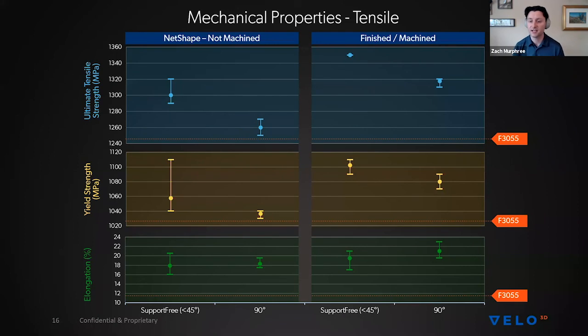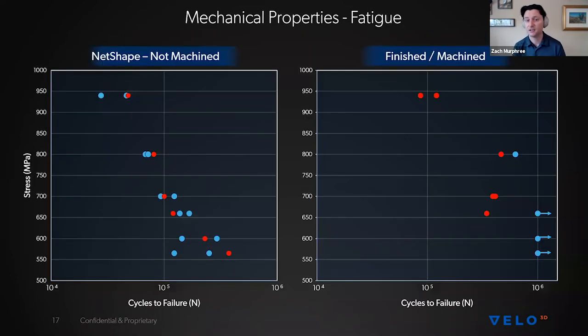So it's important to test and to validate that the as printed surface is giving you the mechanicals you need as well. And that's especially important in fatigue. So the fatigue properties are very sensitive to the surface finish and to kind of the morphology of the surface finish more than anything. And so this is a couple of plots that just show the unmachined, the as printed, and the actual finished machined fatigue values for our Inconel 718 material across a range of stresses, but then also at 2 different print angles.